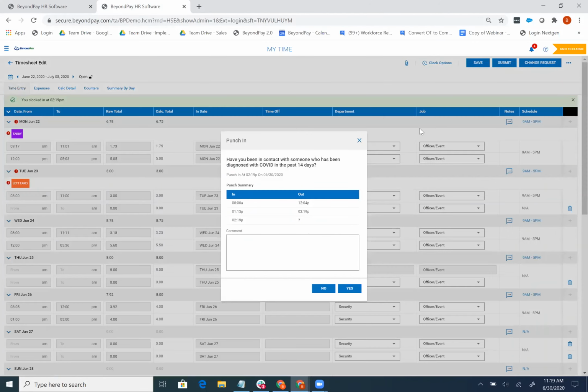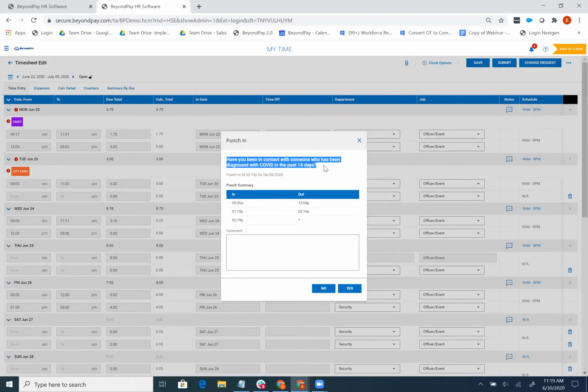Okay, so once the employee punches in, this is just a custom question you can ask an employee as soon as they come in for the day. Down here, the employee would just say yes or no, and then the manager would be able to get an attestation report with their responses to this question and whatever other questions may be configured for this employee.